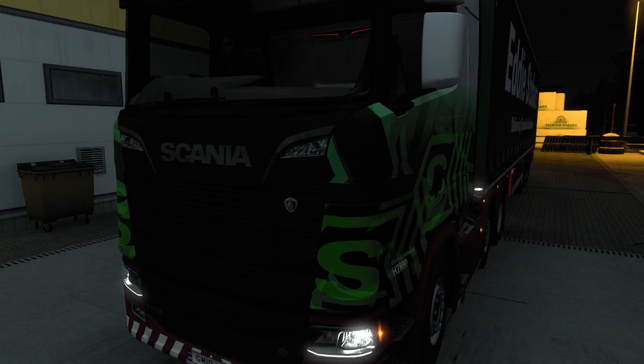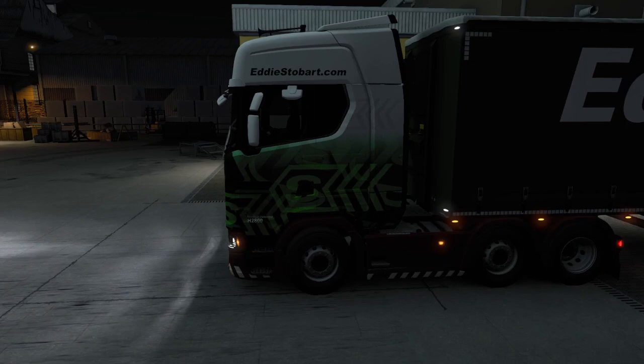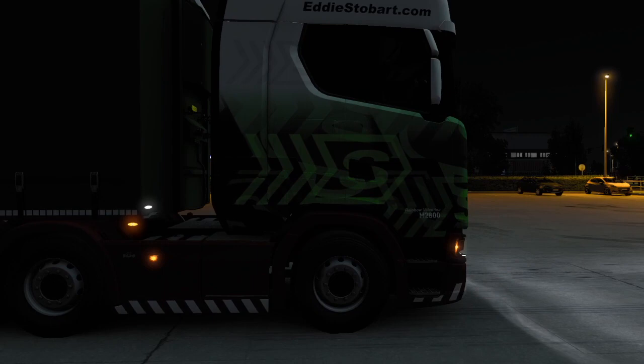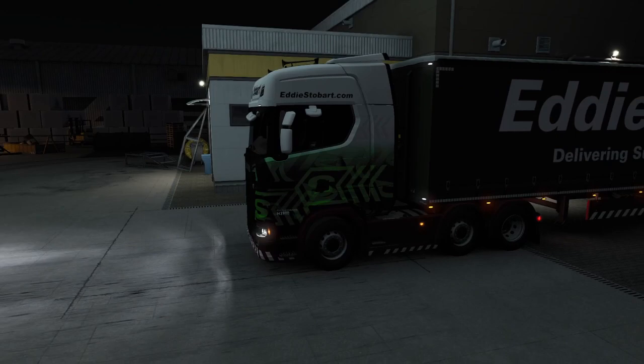770S, so it's the sport version of the Eddie Stobart truck. There's all the lights on. But yeah, so we've got this baby out today, and we are delivering a sustainable distribution. Now, it is set in France because, unfortunately, I've filled up my entire garage elsewhere. So the truck is still based in UK, but the trailer is out here. So, yeah, we are going to go and have some fun and go and do some deliveries.